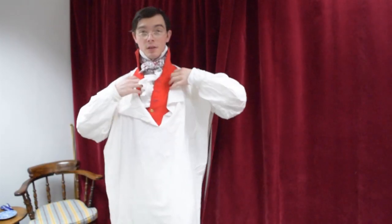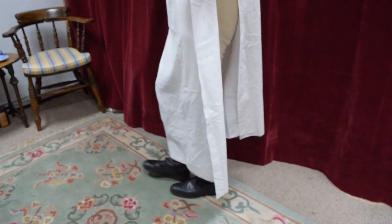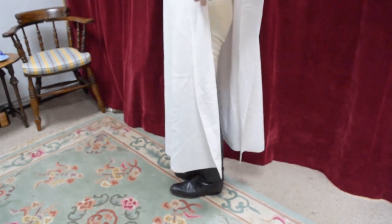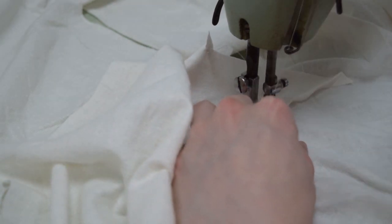All right then, I've cut the chest slit and the neck slit. I cut the neck slit a little bit larger because there's so much fabric, so I wanted to gather it together. So here we have the length, as it were, which I think is a very good length. Now we attach the neck gussets.